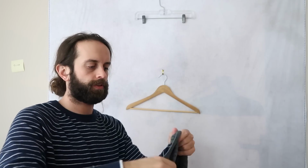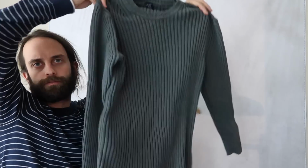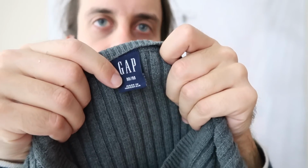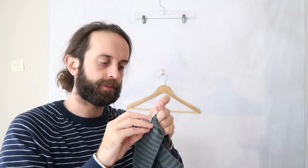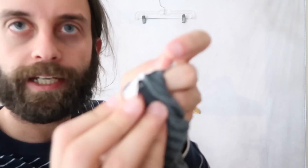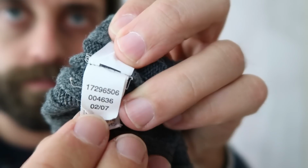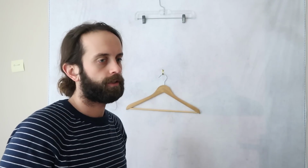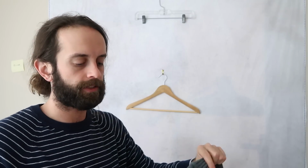So here is a cable knit sweater from the Gap, and it is right on the cusp of being vintage. It's from 2007, which I can tell by looking at this little tag. See the 07? So this is from February of 2007. Which arguably might count as vintage. I might try to flip this to Buffalo Exchange.